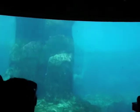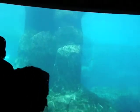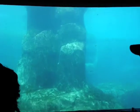They are mammals just like us and breathe air like we do, but they of course breathe through a blowhole that you'll see at the back of their heads.